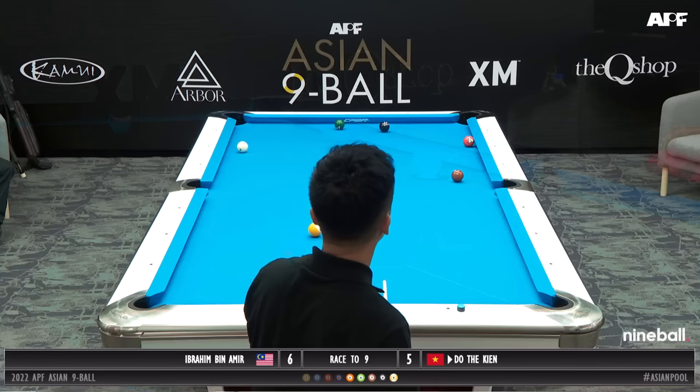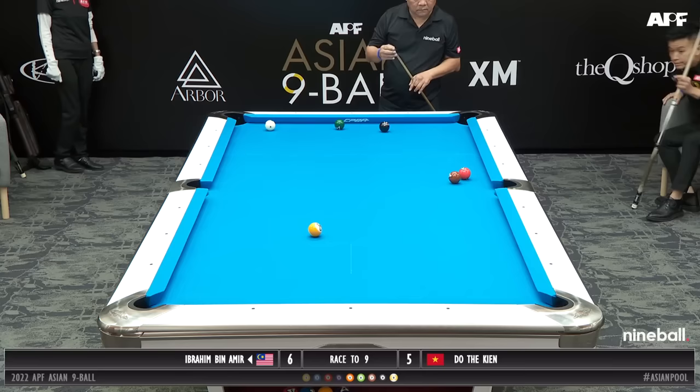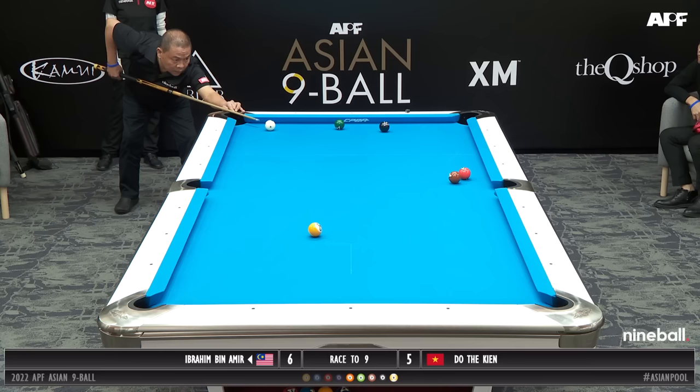And he missed it by a long way. And I think Ibrahim's going to have to play safe. I don't believe he can pot that. In the side, is he looking at the bottom corner? He can't be, surely. I think the safety's there. Yeah, I think you have to play safe. I mean, getting shape on the six ball is hard enough, especially for trying to go all the way down. Just take what the table gives you.